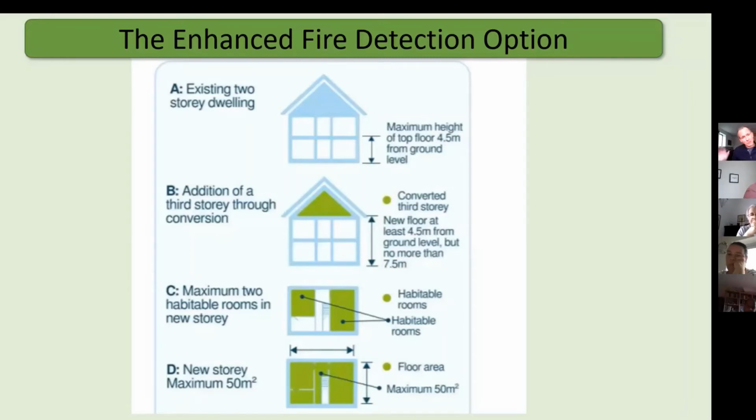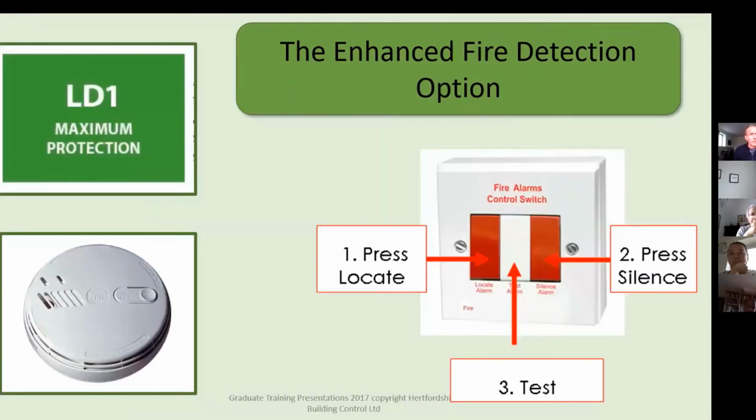So as I'm saying, that was the scope for simple, typical loft conversions, and probably 90% of loft conversions would come into those criteria. And the option allows for existing non-fire rated doors, as I say, to be left in place and compensated for by an enhanced category LD1. So we've gone from LD3 to LD1 fire detection system to be fitted in the house to compensate. And that's throughout the whole house.